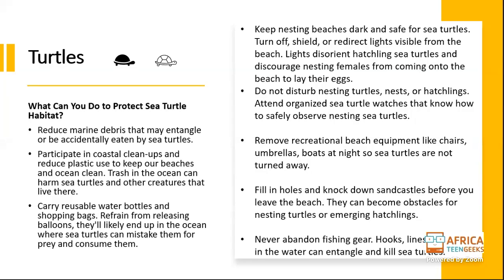Okay, what can we do to protect sea turtle habitat? Reduce marine debris that may entangle or be accidentally eaten by sea turtles. Participate in coastal cleanups and reduce plastic use to keep our beaches and ocean clean. Trash in the ocean can harm sea turtles and other sea creatures that live there. Carry reusable water bottles and shopping bags. Refrain from releasing balloons. They'll likely end up in the ocean where sea turtles can mistake them for prey and consume them.